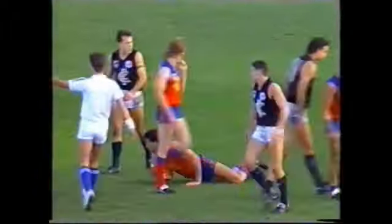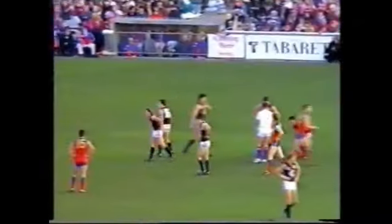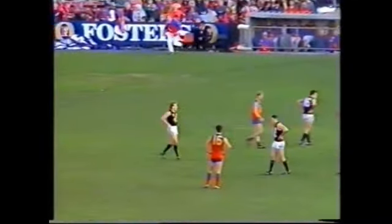Kernahan palms to Aitken. Baldwin. Diulio through the legs of Spalding. Carlton going forward, that's all. They couldn't get a handle on the ball. It's a free kick. Going to Hogg, pushing the back there. Baldwin, I think the player was. No, it was Caven that got in the back of Hogg.